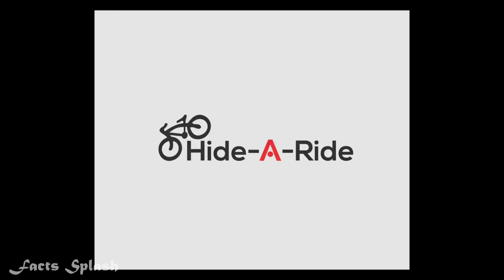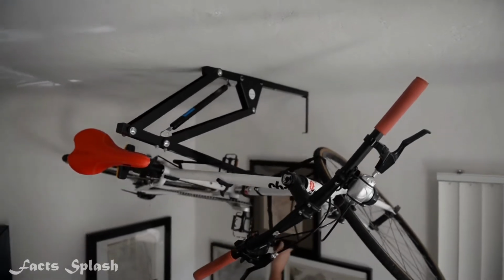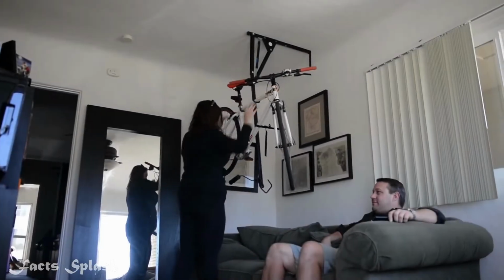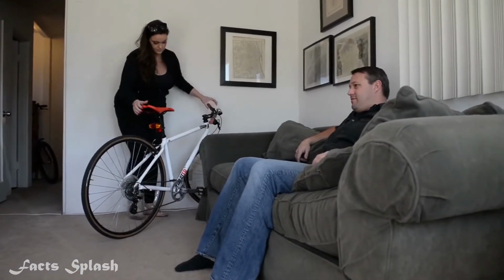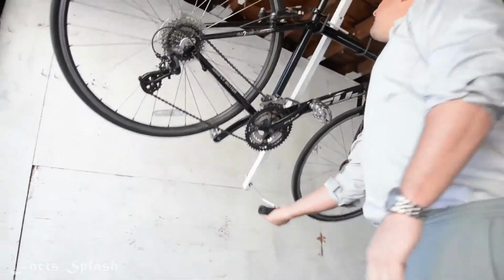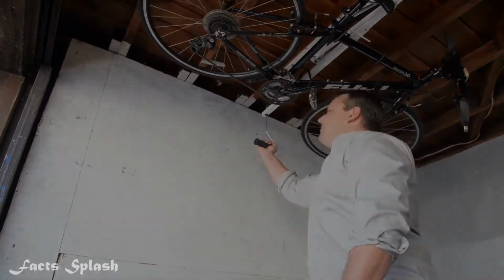Hello and welcome to Hide-A-Ride. Hide-A-Ride is the unique bicycle storage system that keeps your bike safe and out of the way by storing it parallel to your ceiling. It is extremely easy to use and the absolute best way to keep your bike indoors without having to give up valuable floor space. Ideal for storing bikes in tight places where floor space is a premium, Hide-A-Ride requires no more space.